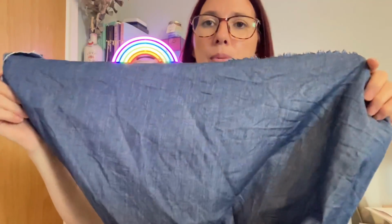And then I've got some chambray fabric from the New Craft House, just in a denim blue. I'm going to turn this into some kind of dress. I'm not quite sure which dress yet. I'm thinking I may turn it into the Reynolds dress by Helen's Closet, because I really like the silhouette of that dress. When I first made it, I wasn't sure about it, but I wore it over the summer and fell in love with it each time I popped it on.